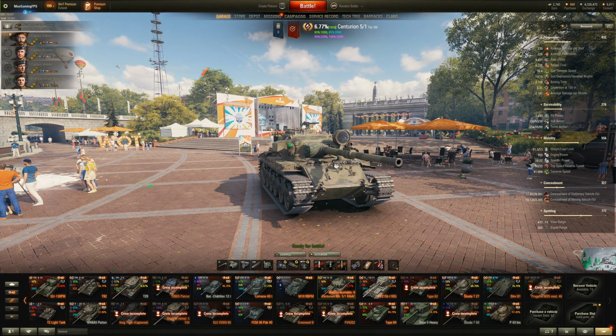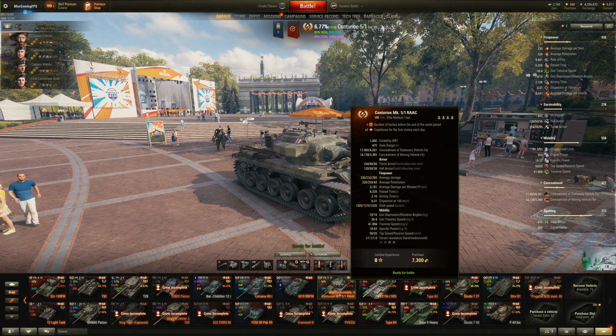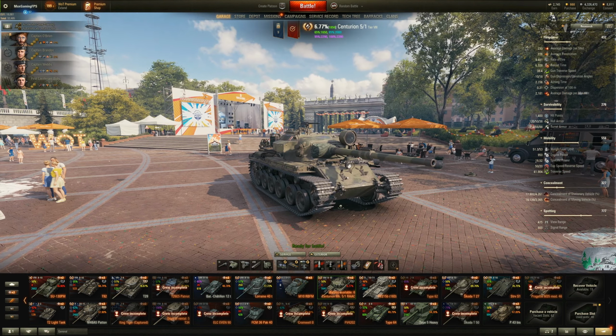So straight away, the obvious comparison is going to be the FV4202, which I do have as well. Now, I'm going to say straight away, I've only got this as a rental. I got this with Twitch Prime when they gave it away as a rental, and it was for a total number of battles, and I haven't played that total. That's how I have this tank.